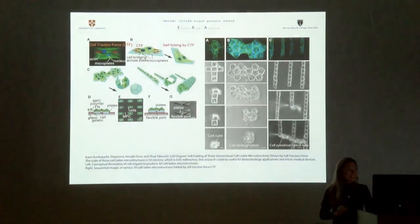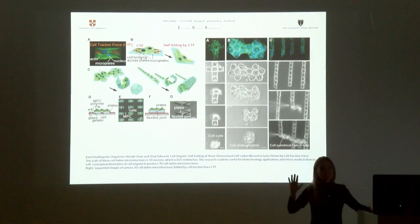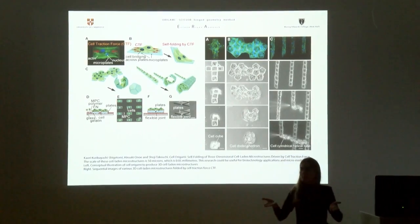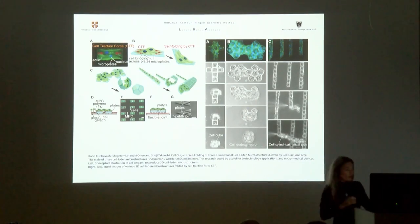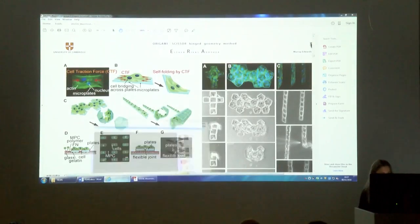And these green things that are on top of the microplates, these are cells. So the cell is unifying the microplates. And when these microplates are probed, then they can fold. And the idea is that this research can be used for medical applications. So I'll just show you a video about this.